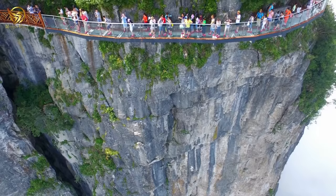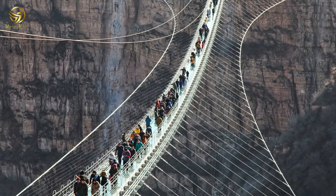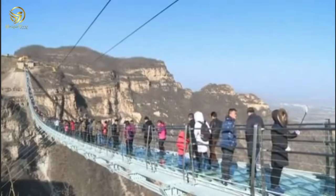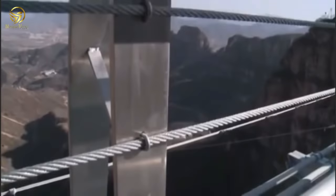Number 5. Hongyagu Bridge, China. Sometimes it seems that bridge architects are sadistic. Take the architects of Hebei's Hongyagu Bridge, which opened at the end of 2017. They have built a bridge which spans 488 meters, 1,601 feet, over a vertical drop of 220 meters, 722 feet, which is nerve-wracking enough for most people. However, the architects decided to add a glass floor so that tourists could have a great view of the valley below them and trick their brains into believing that nothing is holding them up.